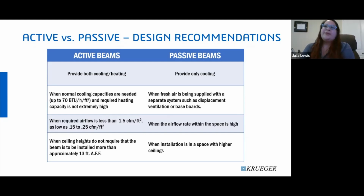So in summary, the better applications to use active beams is if you have any heating, you would want an active beam, and active beams don't require much airflow. However, ceiling heights for active beams can't be more than 13 feet above the floor. Passive beams are good for cooling only, they can't handle heat, and you are required to have separate ventilation. Higher airflow space is better for passive beams, and one plus for passive beams is they have no limitation on ceiling heights. So you can put them way high up, and you can even put them behind a perforated ceiling, so they're not visually there, and it will still cool the space because the cool air will make it to the occupied zone.